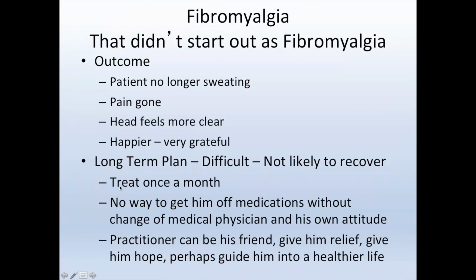So what I recommended was to treat him once or twice a month, unless his physician decided to change his medications, unless he changed medical physicians and changed his own discouragement. He'd been sick for 10 years. That's a long time. So if that changes, then it's possible. So what I suggested was have him come in once or twice a month, be his friend, give him someone to see. He is isolated. He is kind of depressed. Give him some relief, give him hope, and perhaps guide him into a healthier life. Do what you can. Even if you can't get them to a cure, you can still get them to improvement.